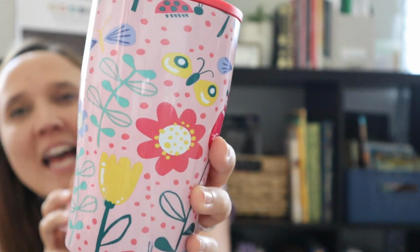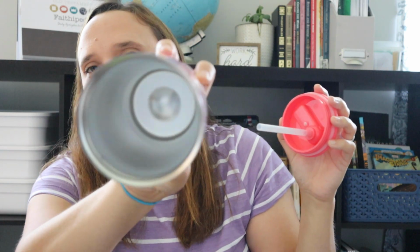So $3 at Target. The last thing is new water bottles. Another essential for co-op and hiking and things. My boys just picked these Gatorade ones. They love those. And then the girls picked these. How cute are those? They had these at Walmart. They were actually really affordable. And they just have the little flip top like that. And it unscrews and there's a straw. And they're stainless steel on the inside. But I thought those were so cute.